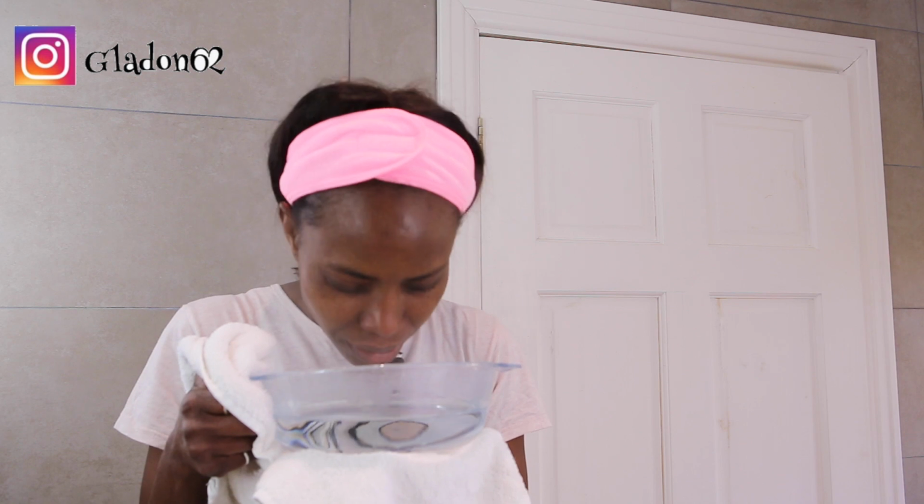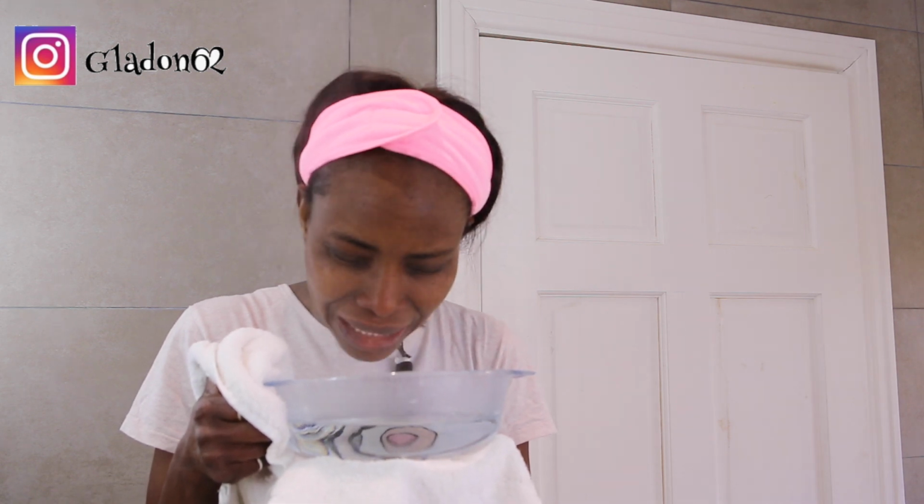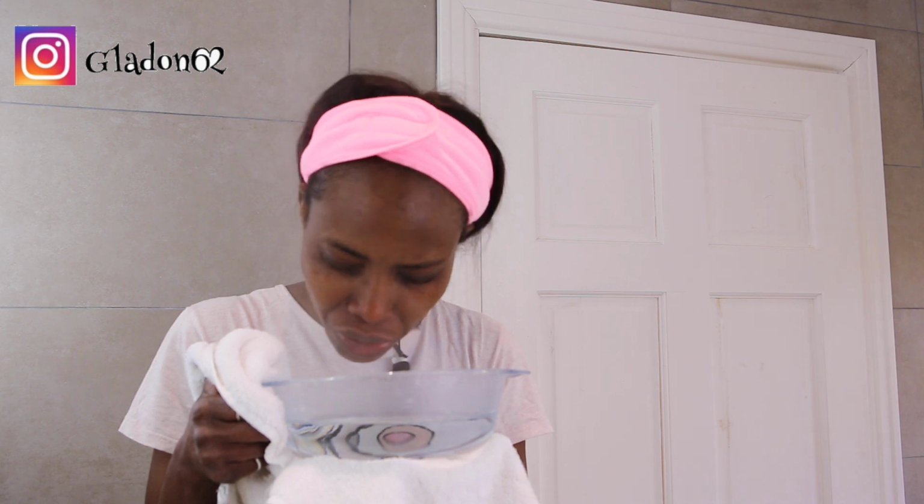So while the rose water is drying, what I like doing, I'm going to pour another hot water in my bowl just to steam my face. Yeah, I like doing this because it really helps open the pores. Then the treatments that I'm about to put will all sink in and really do what they're meant to do.